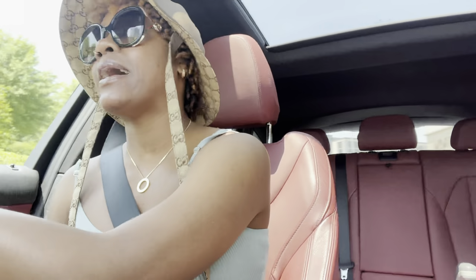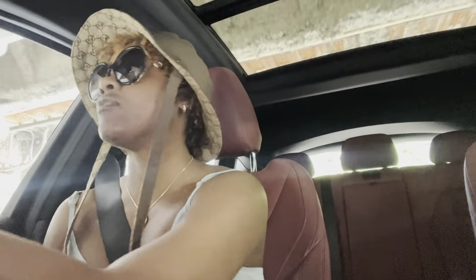So I'm just wearing a bodysuit, pair of jeans, and grabbed my everyday bag, which is my Louis Vuitton bum bag. And I'm wearing this really cute bucket hat from Gucci. I unboxed it with you guys and I have the Gucci glasses as well. I've had the sunglasses for a while now, but if I can find a link, I will link them, but I will link the hat for you. And I'm already here at Phipps Plaza, so I'm about to park and run up to the Tiffany store.